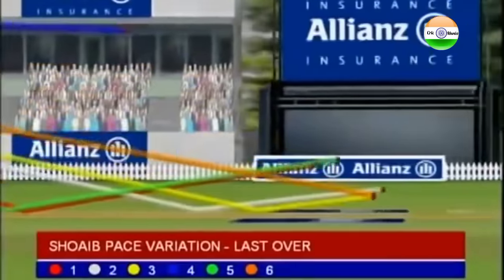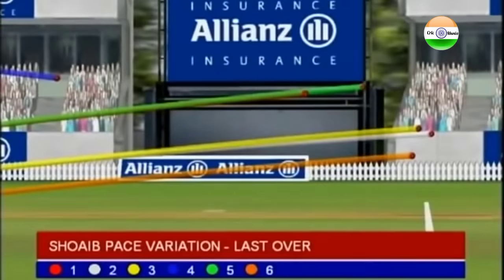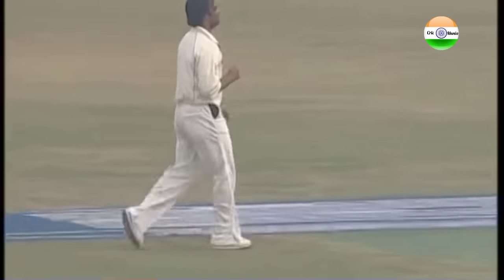Shoaib Akhtar has varied his pace quite intelligently in this innings. A ball coming at you at a different pace can obviously unsettle you. Expect the ball to travel hard at you, and then suddenly there's a slow one. That last ball, the edge of the screen, was probably the slow one.